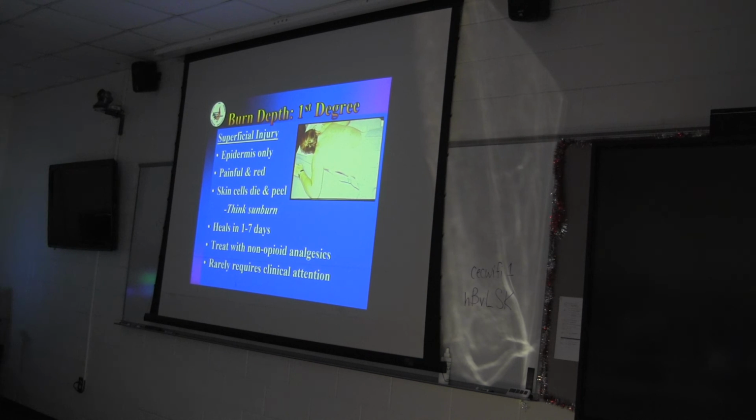Do not include first degree in your burn map. Do not include this when you talk about how big the burn is. If it's first degree, don't include it.